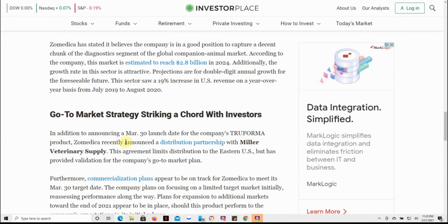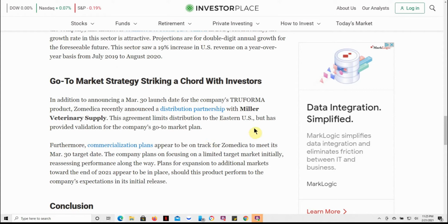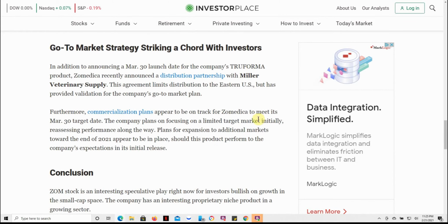So in addition to announcing a March 30th launch date for the company's TRUFORMA product, Zomedica recently announced a distribution partnership with Miller Veterinary Supply. This agreement limits distribution to the eastern United States, but has provided validation for the company's go-to-market plan. And so again, another target date of March 30th. Furthermore, commercialization plans appear to be on track for Zomedica to meet its March 30th target date.